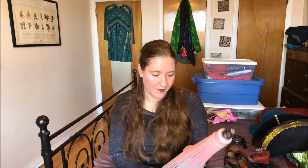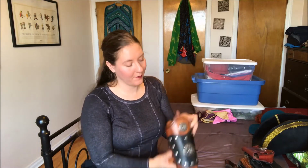And this pink and blue one, I actually found this on the ground and then nobody claimed it from Lost and Found, so I got to keep this one too. I would like to keep it for now. It doesn't take up a lot of space. These are my leather bracers.